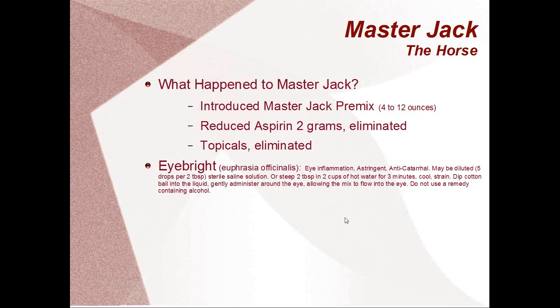Eye bright. I hear this from clients who call in for Master Jack, how great this herb works. It's astringent, anticatarrh, for eye inflammation. I had somebody tell me that they just did a couple, 2 or 3 applications, and that helped tremendously with the inflammation. So I did use it on Master Jack. And if it didn't work, I wouldn't have put it here. So you don't want to use something with an alcohol in it, because the eye is a very sensitive area. So we have somebody who made a tea here, and it tells you that they dipped it once it was strained and cooled, administered it with a cotton ball.